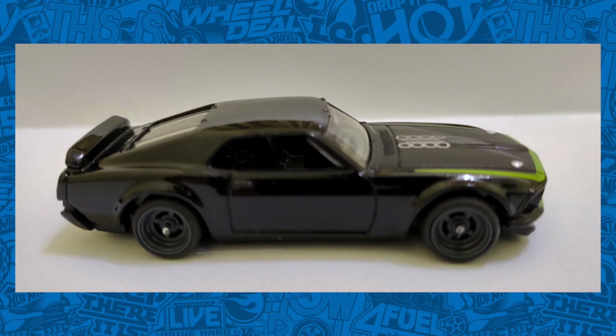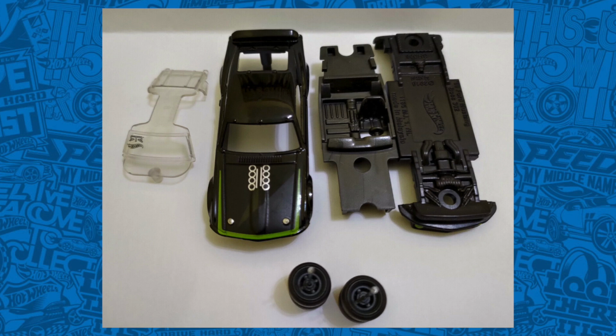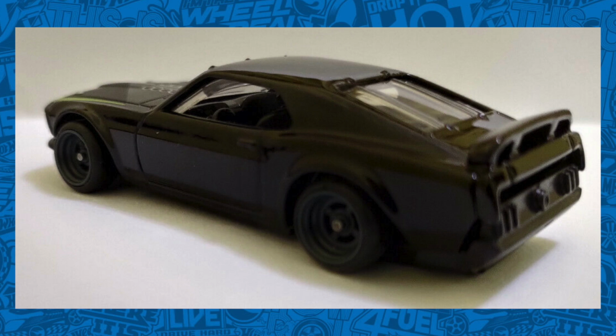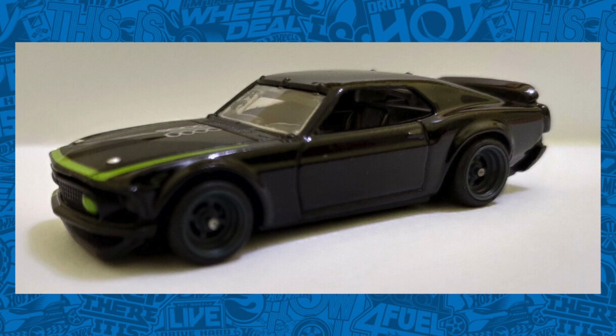I recently talked about the up-and-coming Ford Mustang Boss 302, but check out these new close-up pictures of it. I'm just loving the detail on the hood of it, and the lowered widened stance of it make it look fantastic. It's definitely a resto mod type of Mustang. I'm really looking forward to collecting it.